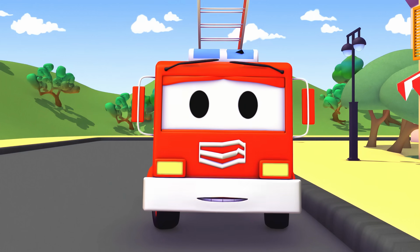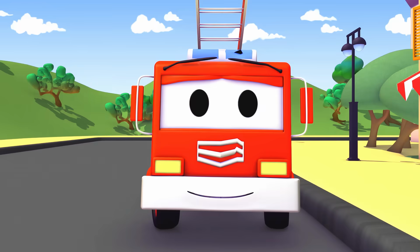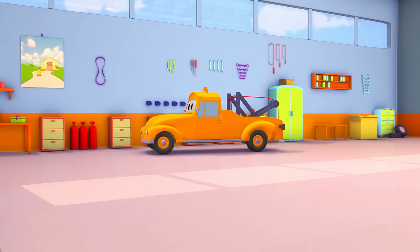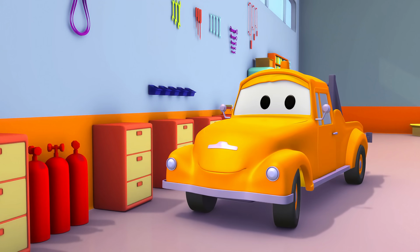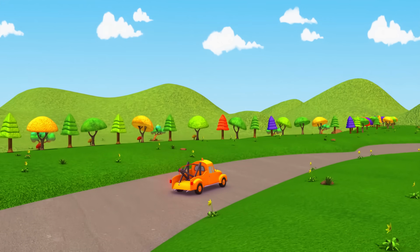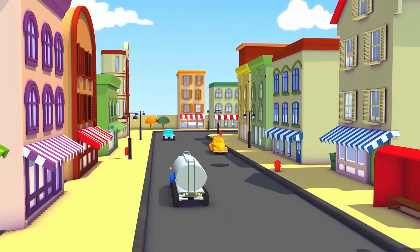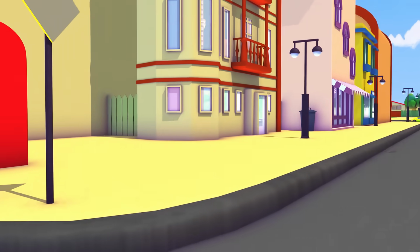What's wrong, Frank? Do you have a problem? Let's call Tom the tow truck. He will be able to help you. Tom, your friend Frank's in trouble. You need to go help him. Oh, Frank is not here. Maybe over there?